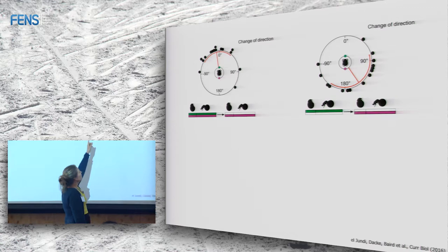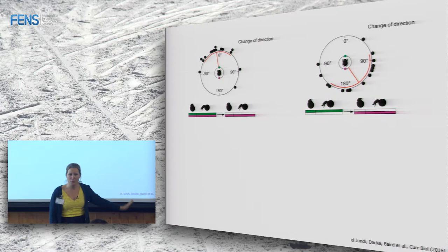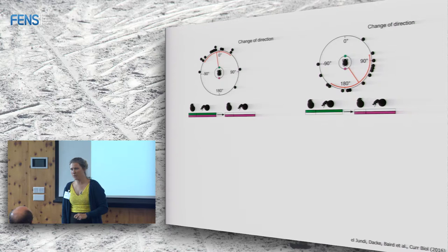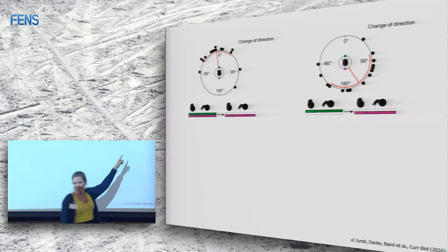Then we show them only green for the first roll. We put them in again, show them only UV, 180 degrees to the green light. They change by 180 degrees. To them, it's just going by the brightest intensity in the world. They have never seen the green and the UV together, so they go by the brightest light. Here the green was the brightest, then the UV was the brightest, 180 degrees to that. So they changed by 180 degrees.